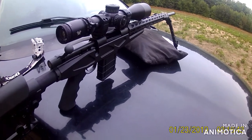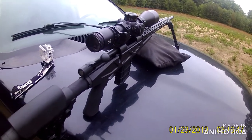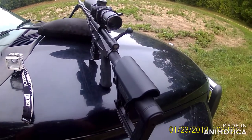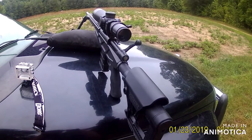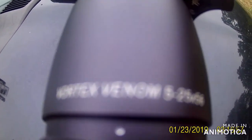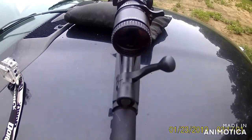Of course, I'm a left-handed shooter. This is a right-handed gun, so it was a little bit awkward when I was trying to pull the bolt. So I guess both guns are good. I mean, his scope's a little high-end. It's the Vortex Venom.